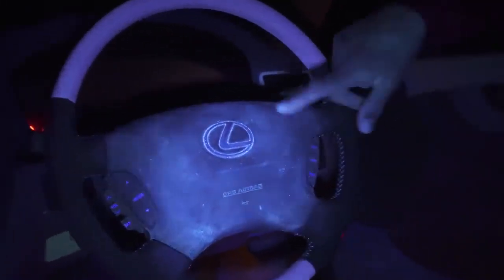Not nice. Finally, let's check out the driver's side and the steering wheel, which seems to just be smeared with stuff. Oh no, the infotainment system, look at that. That's not nice. Oh my gosh.